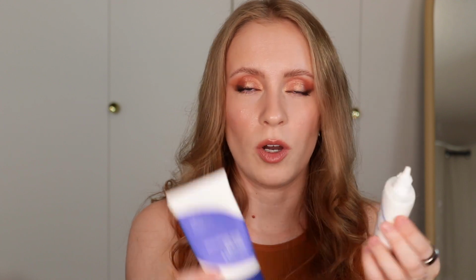I have done a side-by-side wear test with these two a couple of times, and I noticed no difference between the two in as far as the way they wear, the way they feel, the way they apply. They feel identical. So I would say if you are trying to pick between these two, I would recommend just going for the Watery Sun Gel because it has a higher SPF and a higher PA rating.